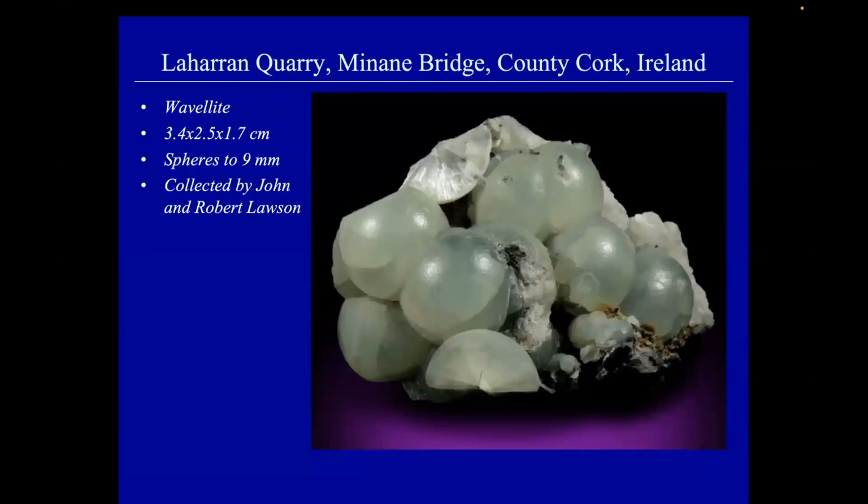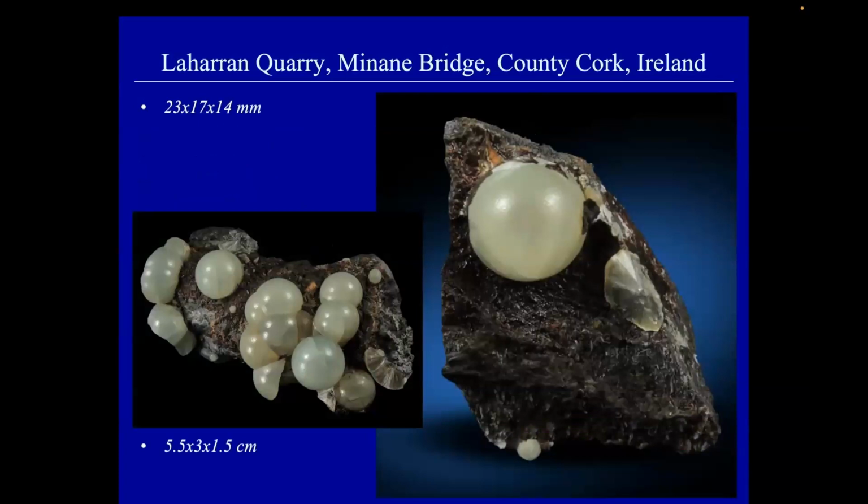The Lawsons also came up with the Laharan quarry in County Cork, Ireland, a new find of wavelite. These were quite good quality. They actually were probably found 2 years ago. That's when they first told me about them, but I wasn't able to get any of them until this year. So this one is 3.4 centimeters across and with spheres to 9 millimeters. Here's the one on the left is 5.5 centimeters across, and the one on the right is about 23 millimeters end to end.